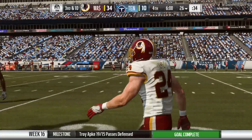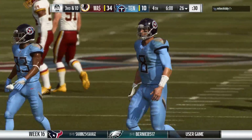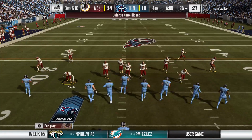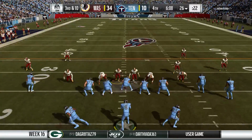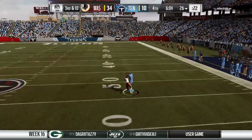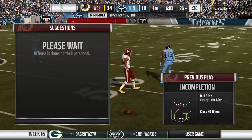Now, a deep ball there on second down, but it'll wind up incomplete. The Titans on third down, a pretty woeful 0 for 5 thus far. This is 3rd and 10. From the gun, Mariota. And he couldn't hang on to it through the contact.